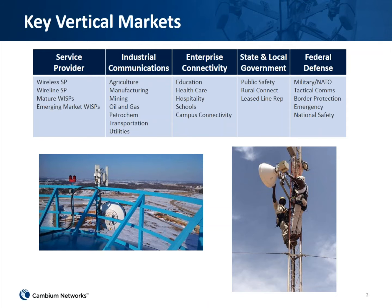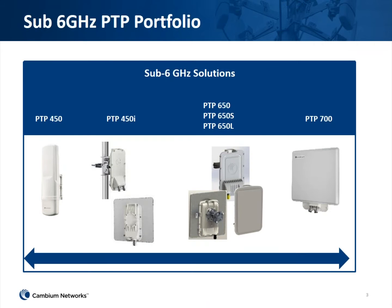And of course, we have other point-to-point products that fit into the federal defense space, not so much the PTP 450 line, but the PTP 700. And I'll point out that when I talk about this section of the Cambium portfolio that's focused on sub-6 point-to-point, we really have four products. We have the PTP 450, the 450i. These are the two products I'll be talking about today.